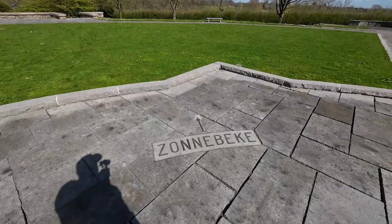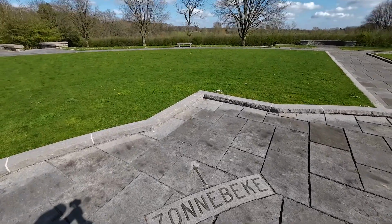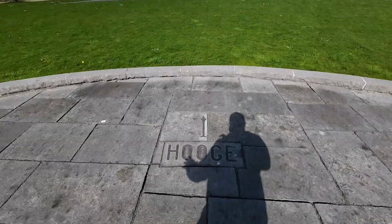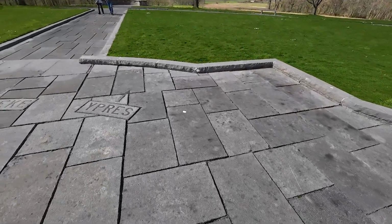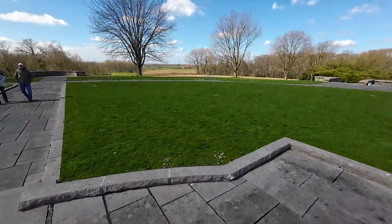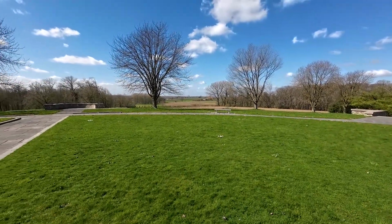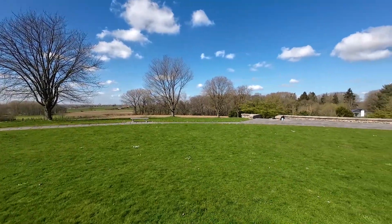One of the things I like they've got here is some directional arrows telling you where we are, and you can see what I mean about the high ground. So in that direction is Zonnebeek. Out ahead of us here is Hooge, and there's me. Over this way we have Ypres, and in fact you might not be able to make it out on the camera, but out there on the horizon you can see the towers of the Cloth Hall and the cathedral in the centre of Ypres. So you can see how dominating this piece of high ground was here, looking down over Sanctuary Wood.